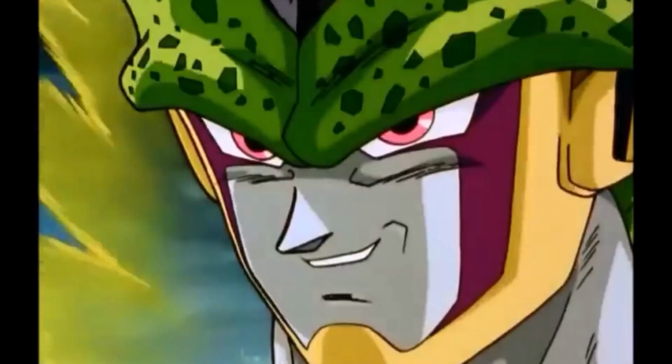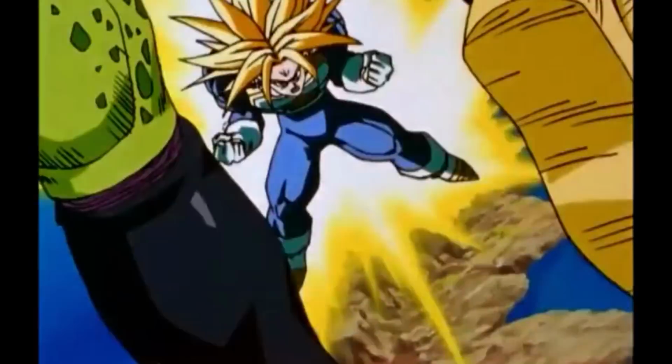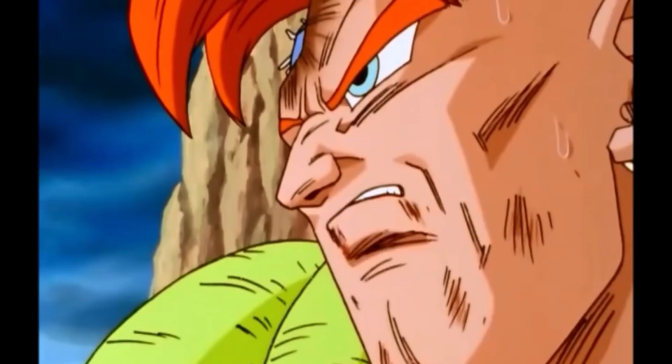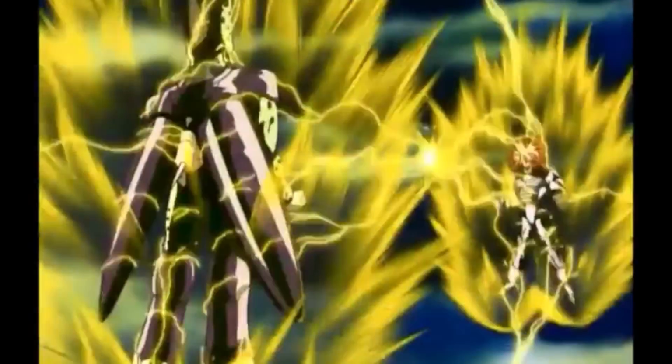But I digress. Despite these two forms looking pretty much the same, the two forms couldn't be more different when it comes to ability, as both forms grant the user different power boosts. And just like you read from the title of this video, I'll address why exactly Broly doesn't suffer the exact same drawbacks as Trunks does, despite the increase in muscle mass.